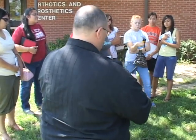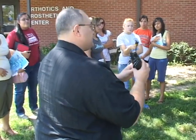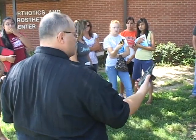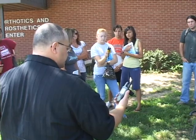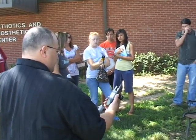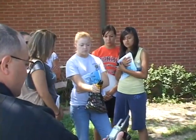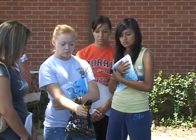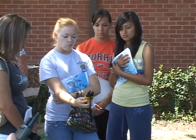You have yours on yet? All right. This button on the side here is the page button, so you can use that to page through different screens on this. You have a map page, a trip computer, and then a main menu. When you get to main menu, stay there.